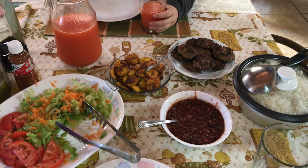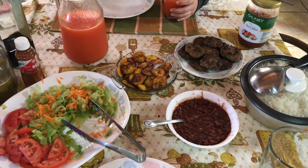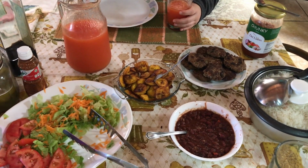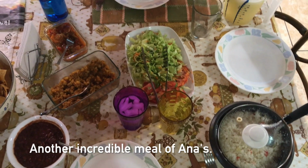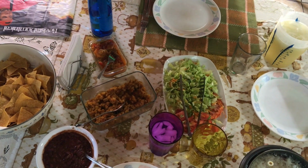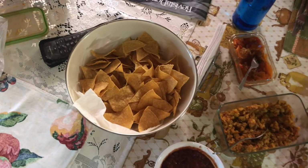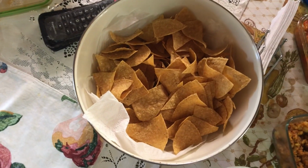Eating the typical Costa Rican lunch every day. It's called casado. So it's rice and beans separate with meat, fried plantains, salad. It's so good. Yeah, we pretty much have some variation of that every single day. Un otro comida increíble de Ana. Fresh made juice per usual, and those are fresh fried tortilla chips. Yum.